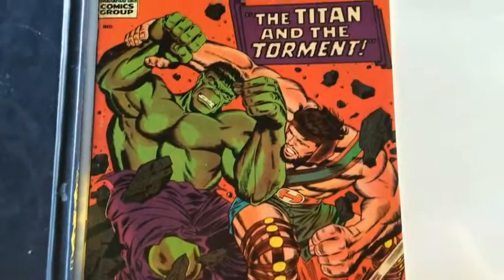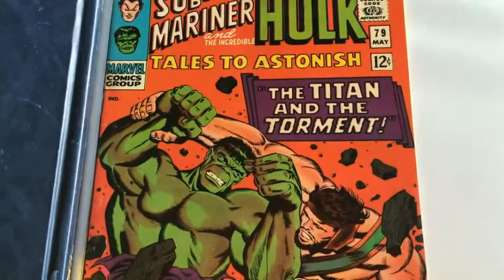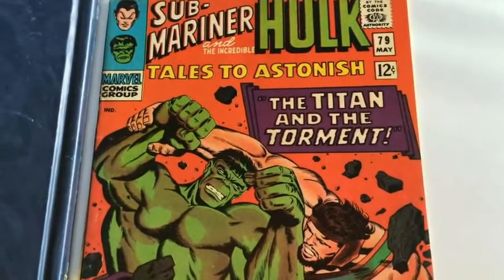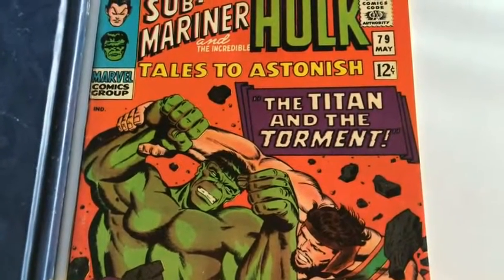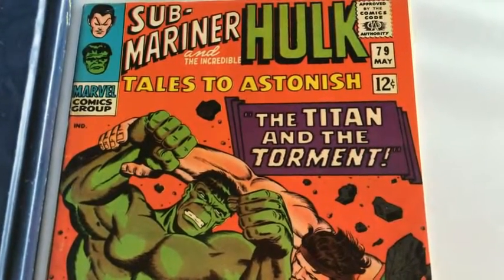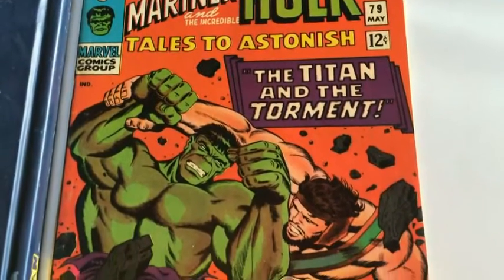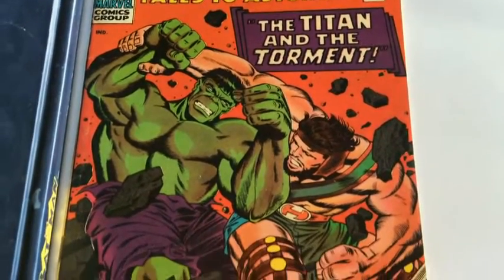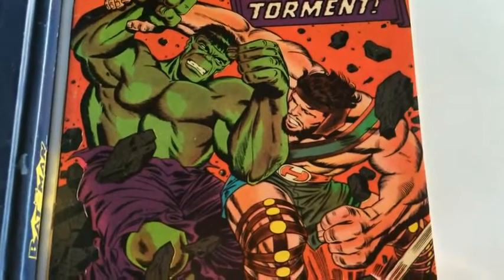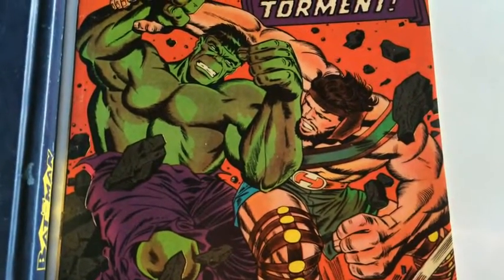What is up, peoples? Just going to do a super quick one-story version here of Beyond the Covers. Wasn't planning on doing this, but I was just finishing up reading this one. This is a book that I'm going to be letting go, unfortunately, selling it. But it's got a fantastic second story here with the Hulk versus Hercules, Tales to Astonish, number 79. Let me go inside and just give you the quick panels version of what makes this story truly great.